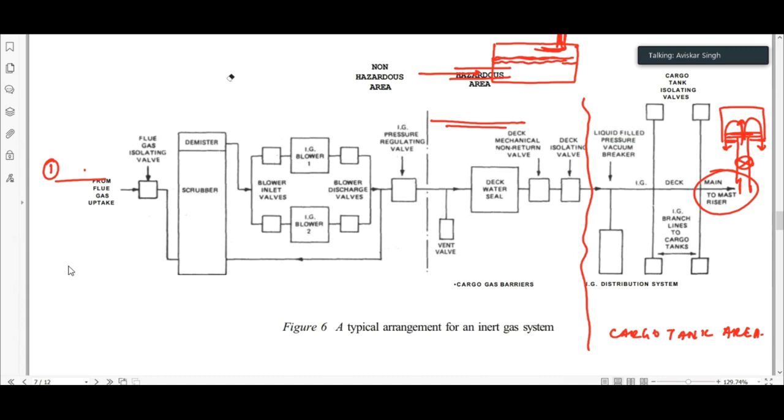But sir, on our gas tankers, the vent risers are directly open at the top, they don't have a cover, sir. So does it have any other fittings on the top?